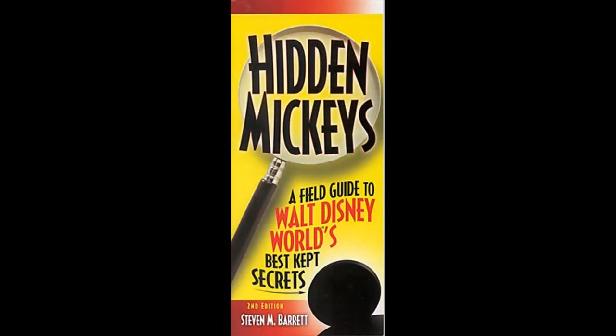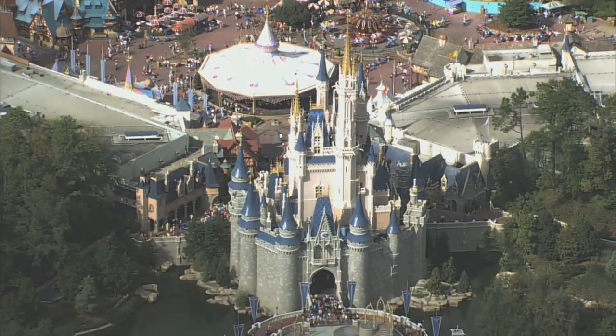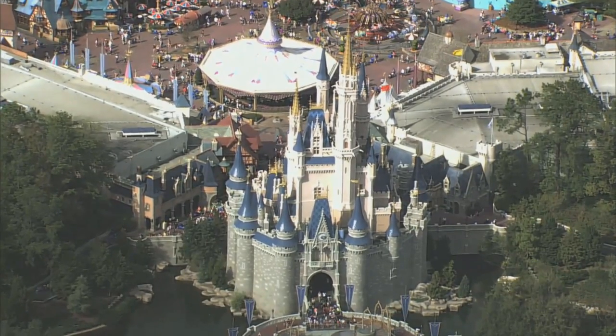So I had a big file, and I put them together in scavenger hunts. It's not just a catalog of hidden Mickeys, it's actually efficient scavenger hunts. So that if you wanted to go to the Magic Kingdom and try to find as many hidden Mickeys as you want to, the scavenger hunts are put together efficiently, so you don't waste time waiting in lines. Oh, nice. So it's really efficient.